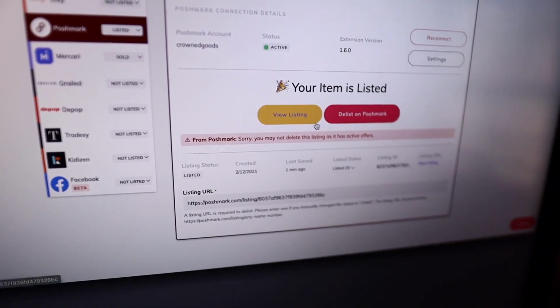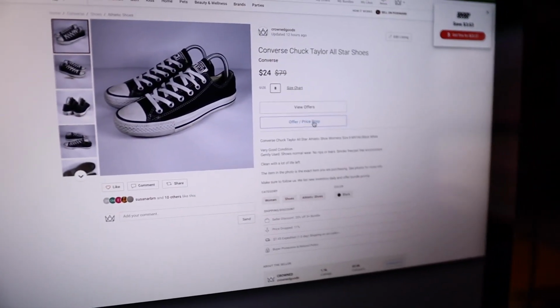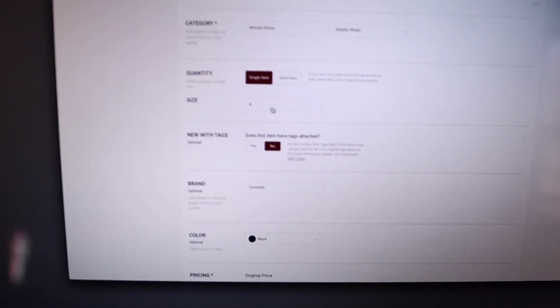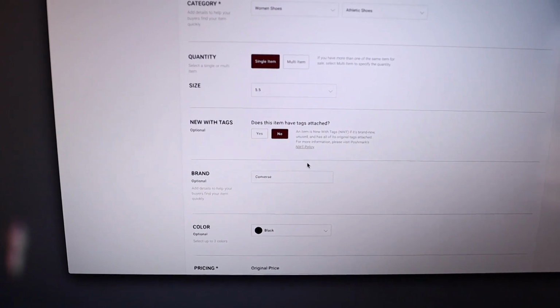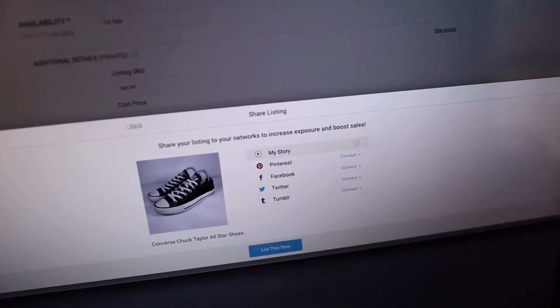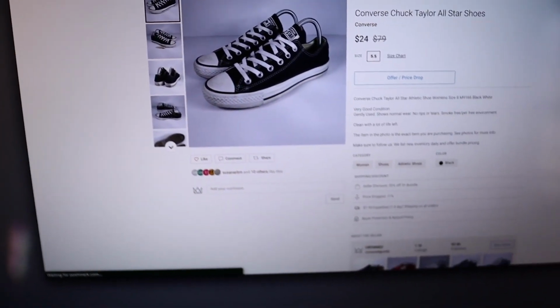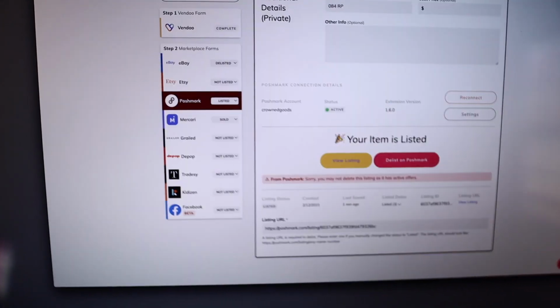Here's the workaround on this. You have to view the listing, so that will open up in Poshmark. Here we are in the listing itself. Up here in the corner, you want to say edit listing. And all you're gonna do is scroll down and change the size. Because you're delisting this, it doesn't matter. Just click on the size, click whatever size, randomly, does not matter. And then go down here, update, list this item. And so this actually deactivates the offer on it. This is a workaround. I don't know how many people know this.